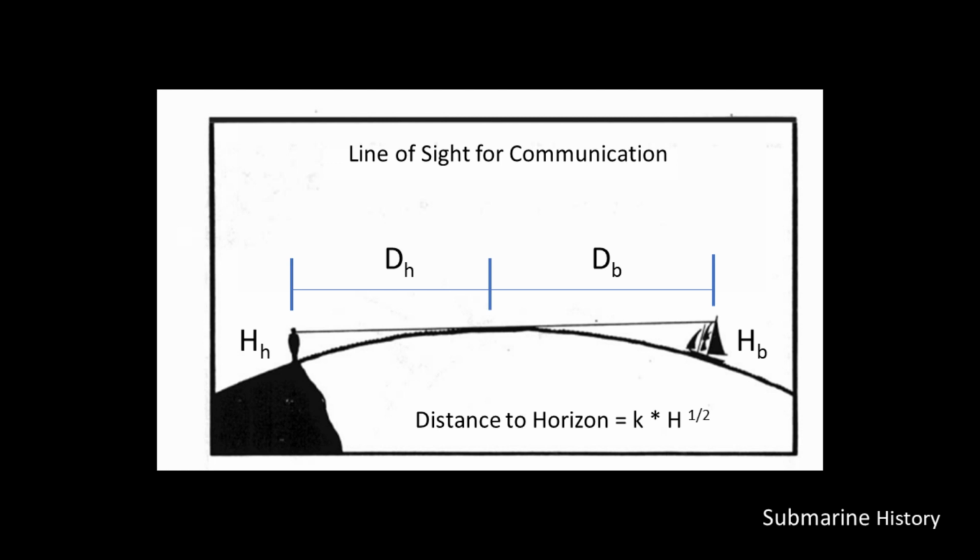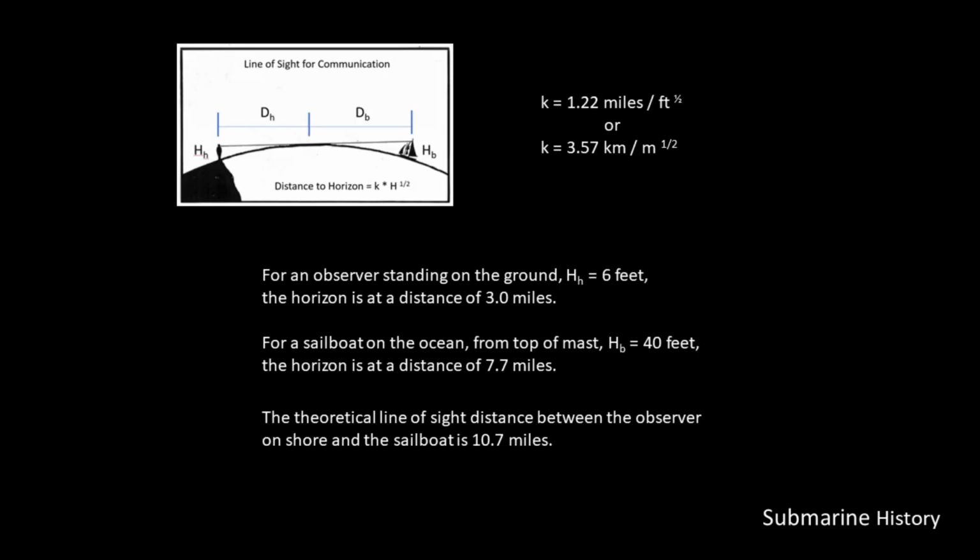The distance to the horizon is equal to a constant k times the square root of the height of our perspective. It's just trigonometry. You can see in this slide that there are 2 forms of the constant. Well, one is for metric and one is for the English system of measurement. On this slide, we can see a 6-foot tall person standing at the edge of the water.